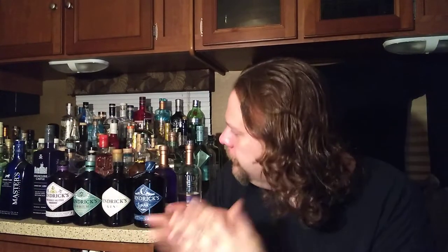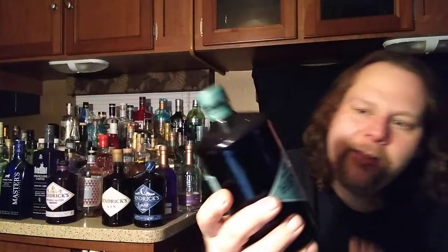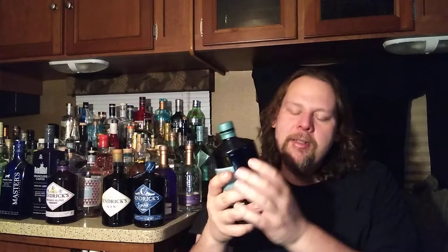Well, let's see here. Can I do this? Okay, so we're going to go to the next one now, which was, as I already stated about 50 times, my favorite gin. Look at that. Apothecary bottle here of Scottish gin. It's Scottish, and I should mention that Leslie Gracie is the master distiller.